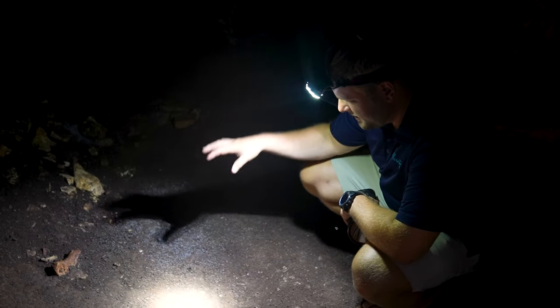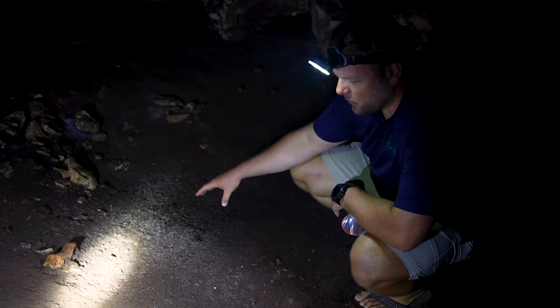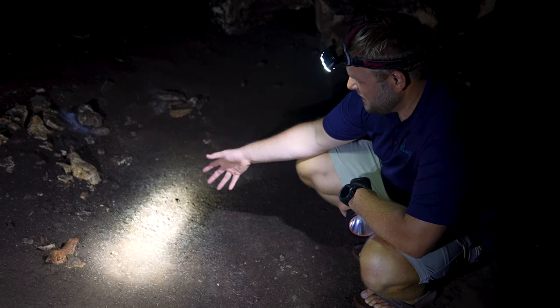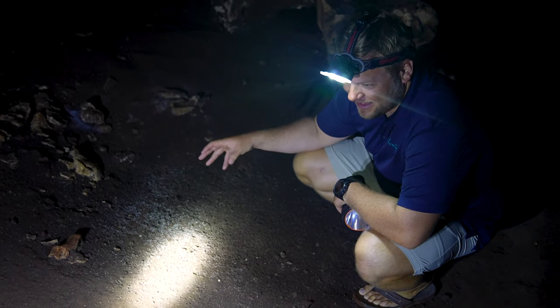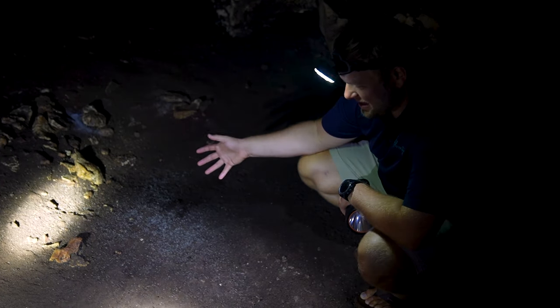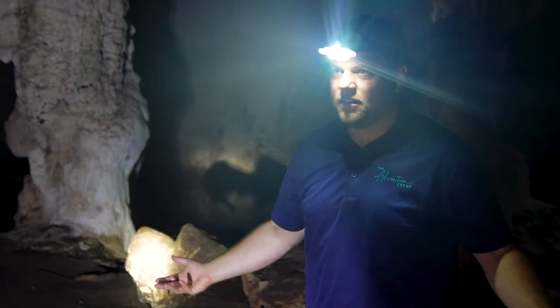So everything you see below me here, I'm trying to keep my light down, is actually the bat guano, or the bat poop. And this is why this cave was excavated years ago, because that's really good fertilizer, and it was sold off to farms, specifically farms in the US, is that right?